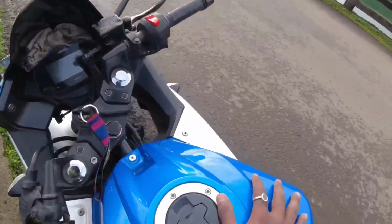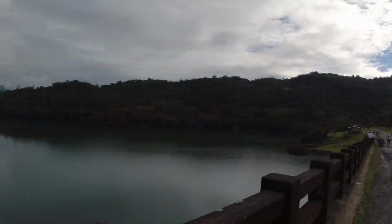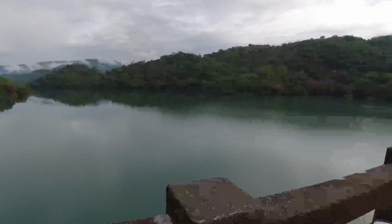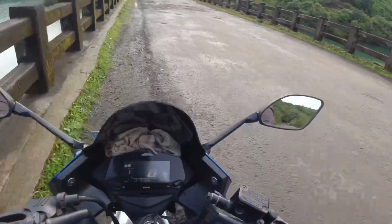Isn't this so beautiful? Unfortunately, the rain also stopped, and yeah, we are able to enjoy the view. So let's continue ahead.